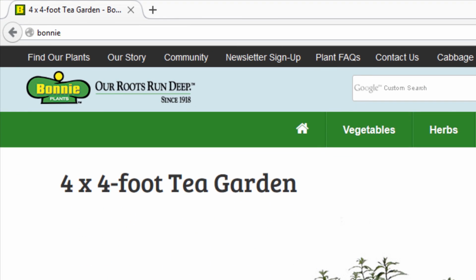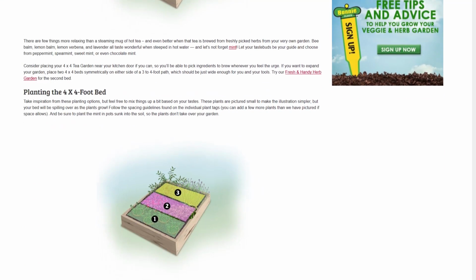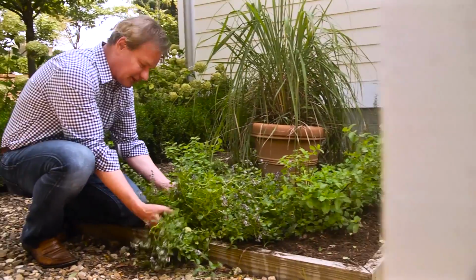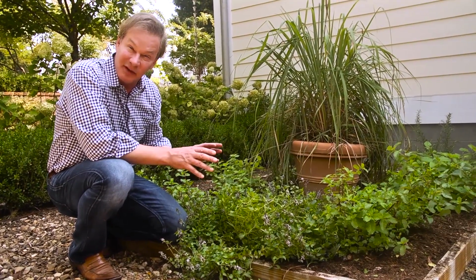If you're not sure exactly where to start, a great place is to get ideas at bonnieplants.com. They have both container and raised bed designs, which include plant suggestions and planting tips. If you've ever grown mint, you know it can grow like house afire, and this plant is known for being a bit of a thug.